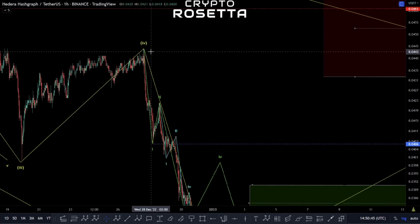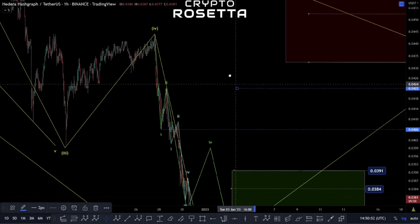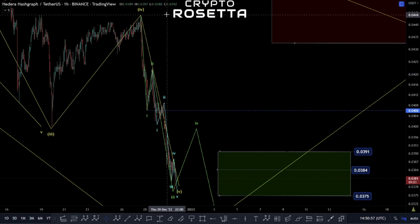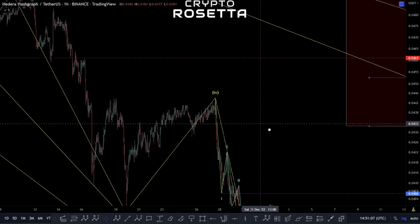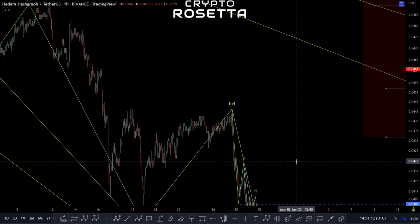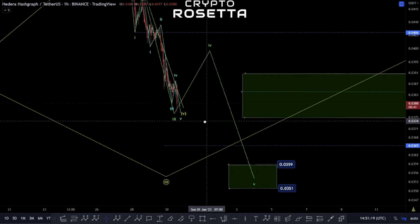Though really, until we break back above this high point here at, let's get a mark on this, at this 0444, effectively we can't rule out any further extension to the downside. For as long as we stay below this point, we could actually set this up as a 1, 2, 3, 4, 5. We move up again for a wave 2, get rejected, and actually break down even further, and then we have a bigger extension than we initially thought that we had. So we'll keep an eye on these moves and try to keep you up to date as the moves happen. But these are the areas of interest for me at the moment.